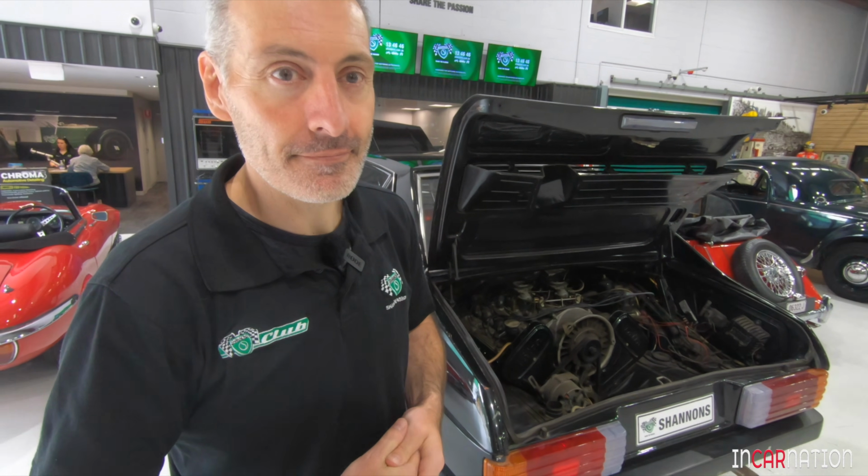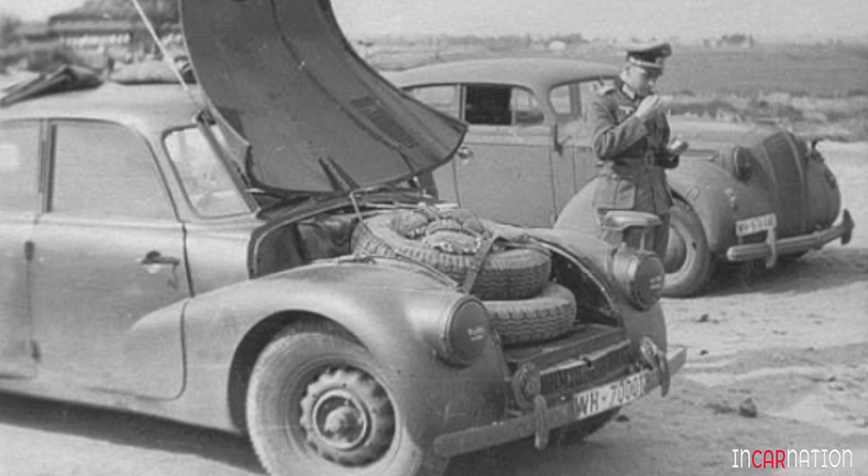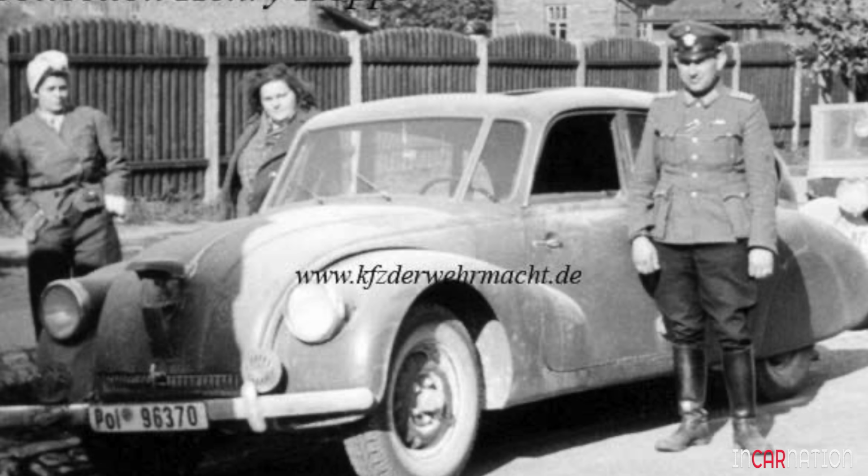Underneath, okay. Yeah. Well, the predecessor, the wartime cars from Tatra, a lot of the Germans loved them, Hitler loved them, and the German officers loved them, and they'd commandeer them. Yes. But they called those cars the Czech secret weapon because they killed a lot of Germans.